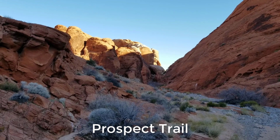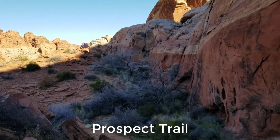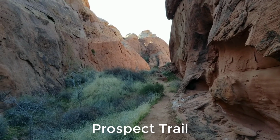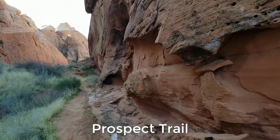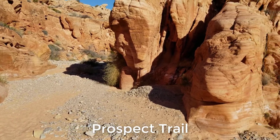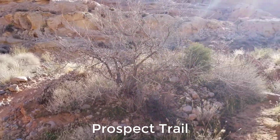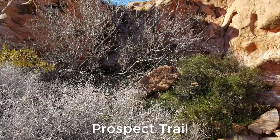Okay, continuing on. Continuing toward the domes. Few additional twists and turns. And as you can see, looking down in this direction, we have passed through a narrow spot in the canyon. Another quick 360, and here we are continuing down the canyon. There's been a lot of twists and turns here, so finding my way back along the Prospect Trail is not necessarily going to be the easiest thing, but we'll cross that bridge when we come to it.